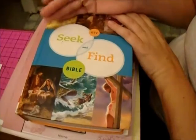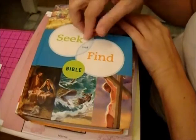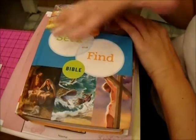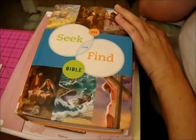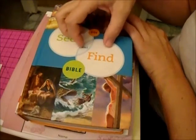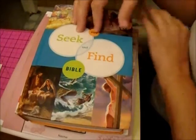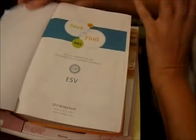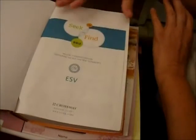We went and visited a church one day, and our kids went in there and they left with this Bible, and I was amazed from the start. It is one of my favorite Bibles. My husband and I participate in a ministry, and every child that does not have a Bible gets this Bible. It is absolutely great. It's the Seek and Find, the English Standard Version, made by Crossways. I think it runs about $15–16.